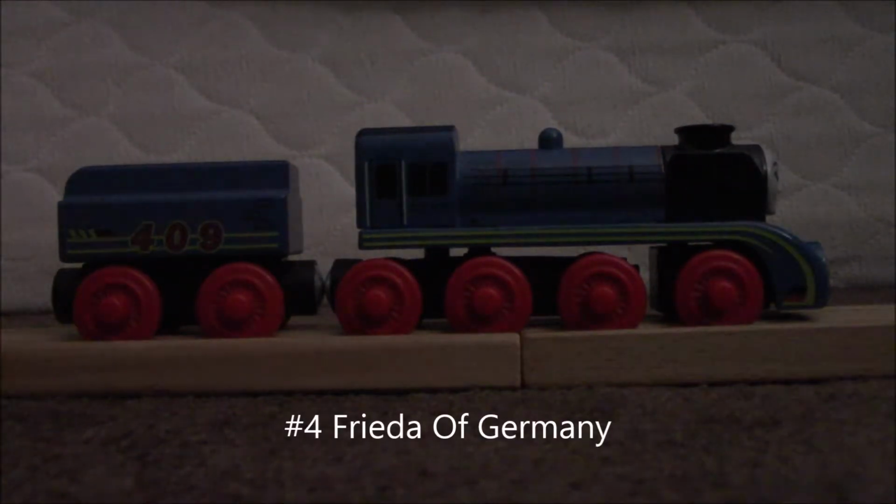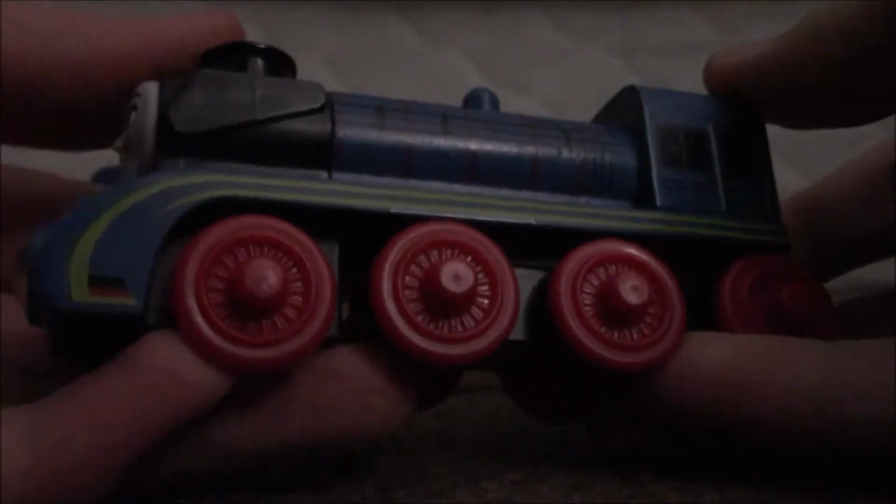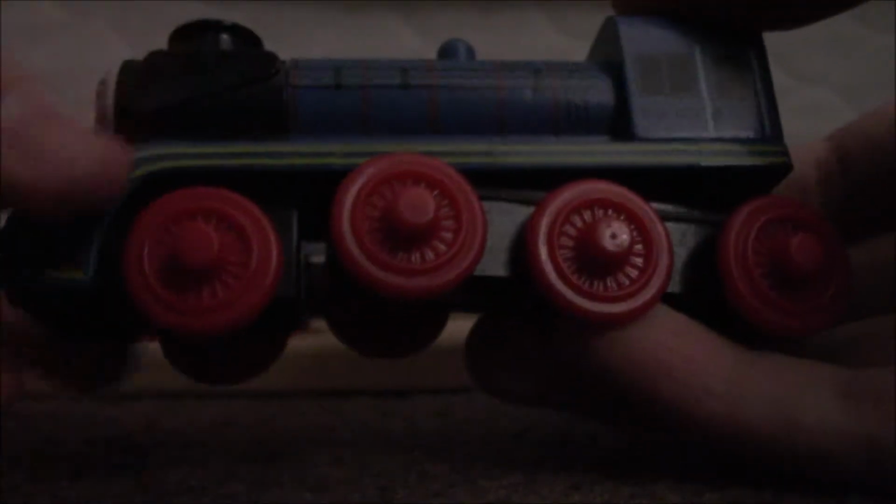I knew before making this video that I was definitely going to include a model from the Great Race on it, because I thought they all just looked so awesome, so unique, and so I searched around for the best one, and I think I found it in Frida from Germany. Though she didn't really do much in the show, I appreciate all the work that was put into this model. I love the red wheels. I love this very distinctive shade of blue, similar to Millie, though the color itself isn't the same as Millie's. I just like how it's very unique and it looks great.